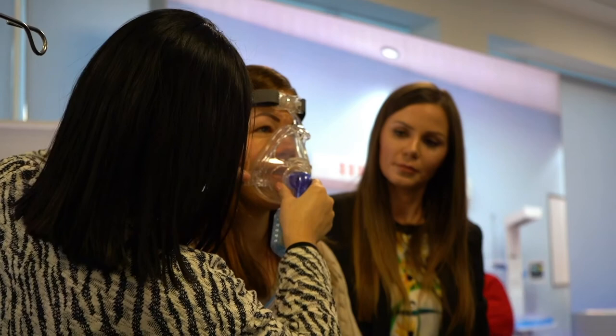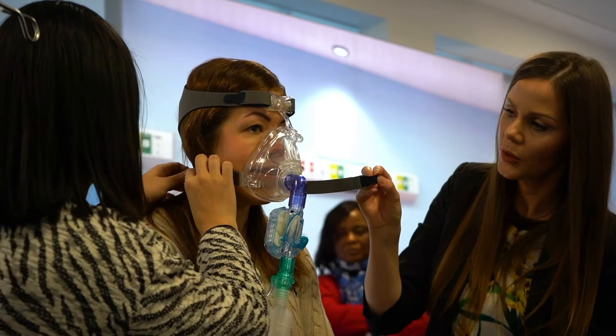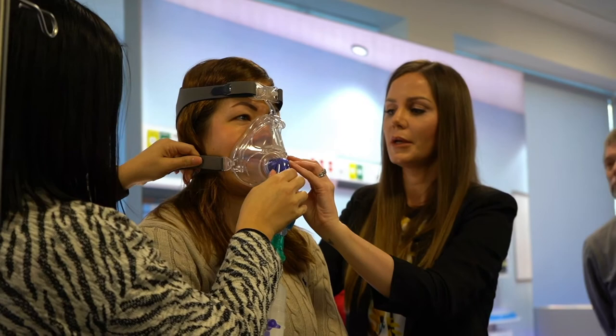Fantastic. The next thing to do would be to tighten these bottom straps, okay? So I'll do my side. We're just going to un-velcro. You un-velcro your side, I know it's hard to see. Tighten it and re-stick it again, okay?